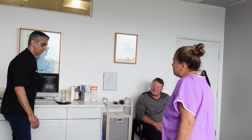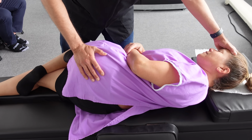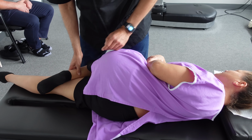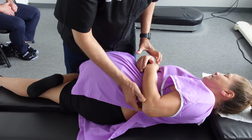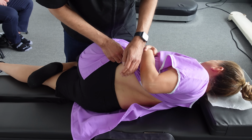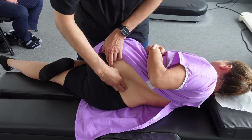Go right side down. Okay, now I want to see if there's a tiny little bit more. Relax the leg there, nice and easy. Easy. Don't help so much, please. She's a helper.